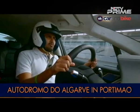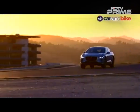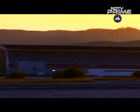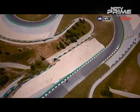Okay, getting out now, and let's go. Straight away, the sports car like agility and acceleration are indeed a huge surprise.